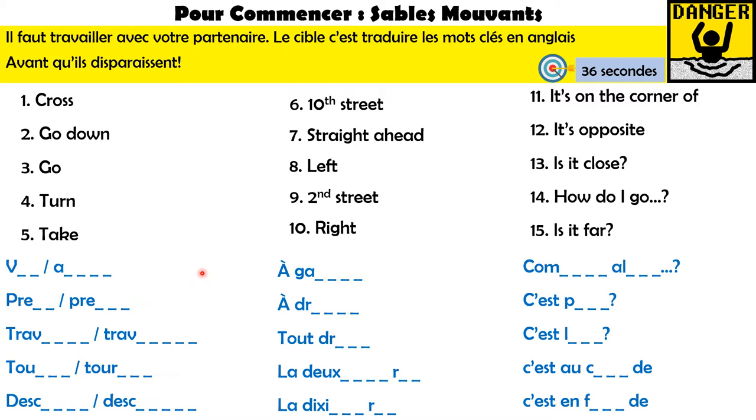What's that? You want an example? Alright, and I'll show you how good I am. I'm so good at this game. So, cross, traverse, go down, descendez, go, allez, va, allez, tournez, take, prenez, voilà. Alright, this is a bit difficult today.